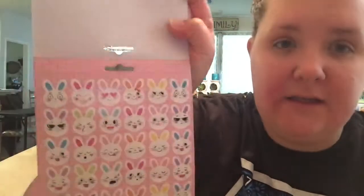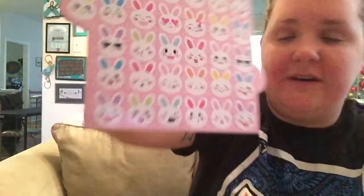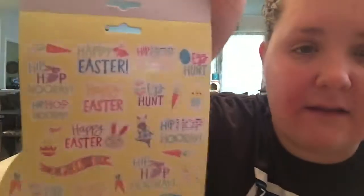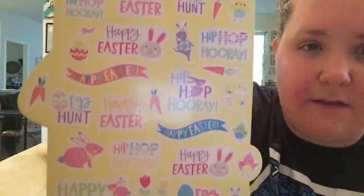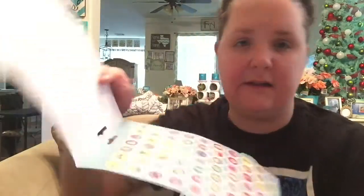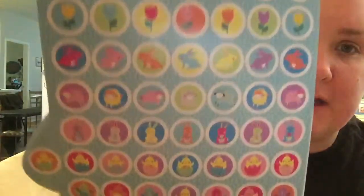But this page is really why I got them. These little bunny faces are so funny. Kind of remind me of my kids. This page isn't like that either. This one's got the little words, and I really like the little words. I love little quotes and words. This one's not like that either. This one's got different little characters, too.